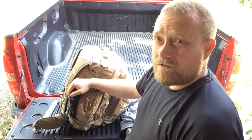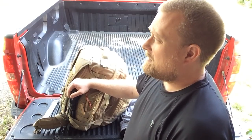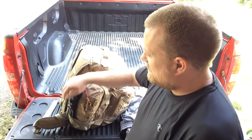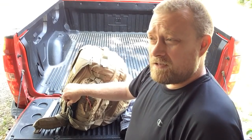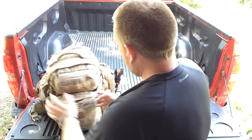I'm always going to have another knife on me somewhere, either in my pocket or on my belt, to supplement this. This is for big tasks. My belt knife or a pocket knife would be for smaller tasks. But another reason this is on the outside is if I take my pack off and need another means of self-defense, I've got this real handy where I can grab it.